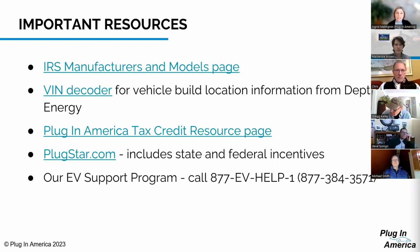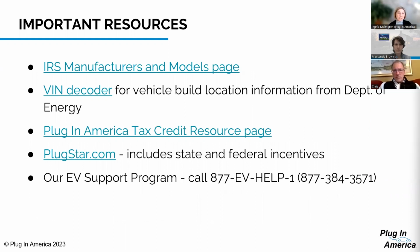Here are some resources. The IRS manufacturers and models page is where you can look that information up. The VIN decoder will show where the final assembly was for the exact vehicle you're interested in purchasing. And then Plug In America has a tax credit resource page with all of this information and a lot of frequently asked questions. Plugstar.com also includes state and federal incentives, and feel free to call our EV support program.